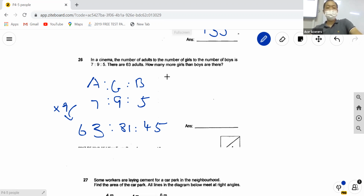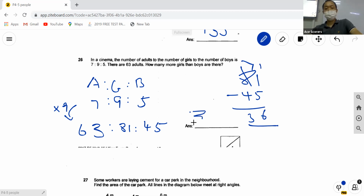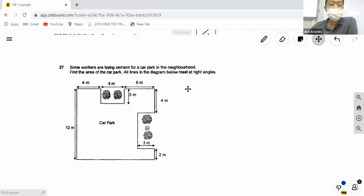So how many more girls than boys are there? You take 81 minus 45. We get 36. Answer is 36. Next. Right. Next one. So 37.